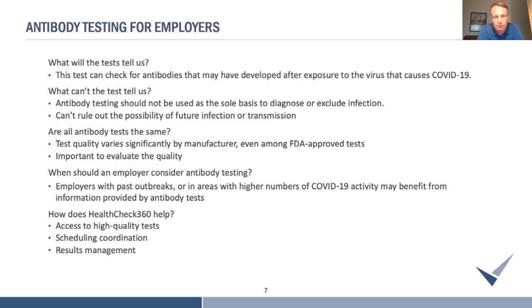So 2 things I really want to mention about the antibody testing beyond that. Number 1 is quality matters.